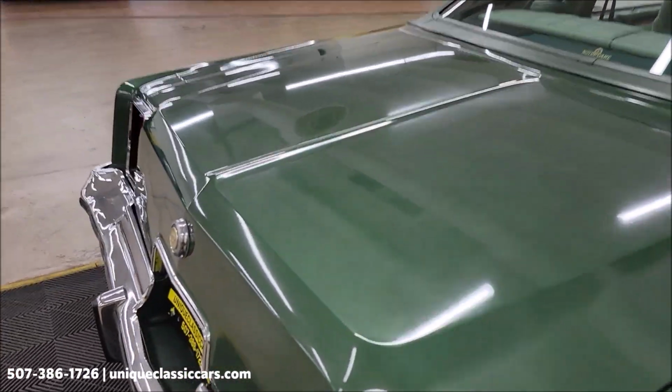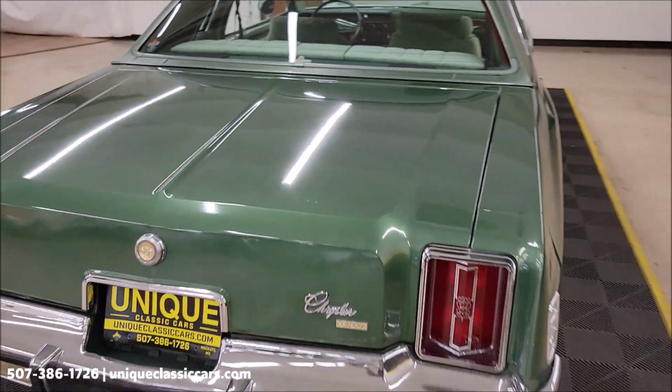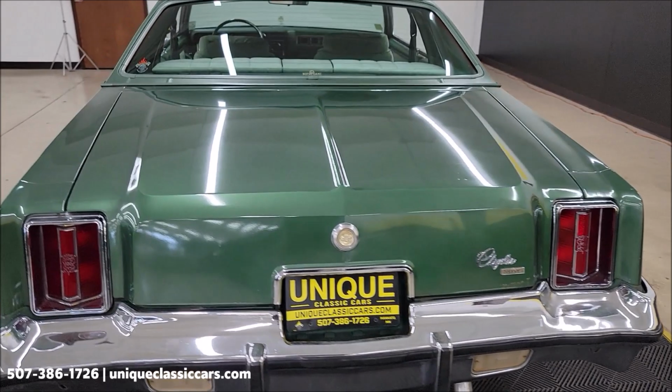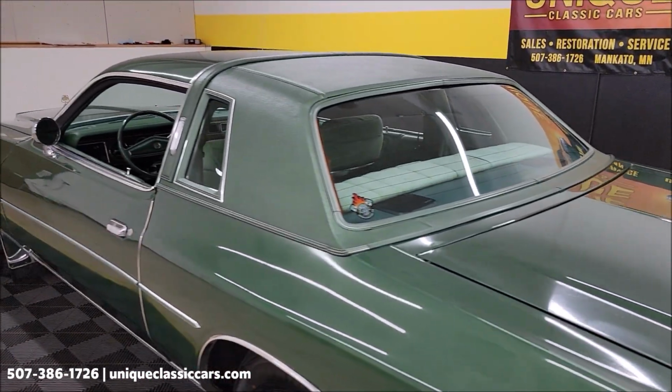Now, like I said, there's maybe a few little touch-ups or a few little things here or there. But like I said earlier, nice car. Get in, turn the key, have some fun. Local shows, roll-ins, cruise-ins.